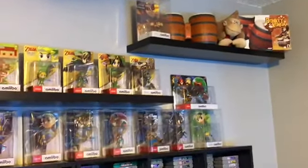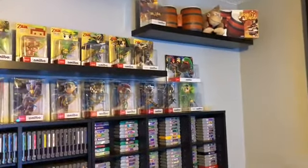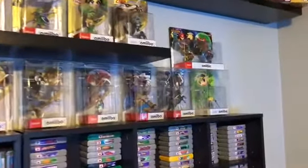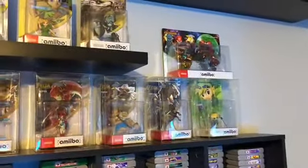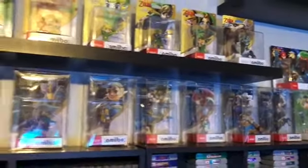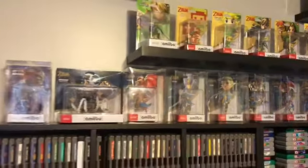Below that, we have my Zelda amiibos, and 1 Metroid amiibo. I just really like that other Metroid one, so I went ahead and purchased that one. The Zeldas is just, again, it's more meaningful to me. Growing up, I really enjoyed playing Ocarina of Time and Link to the Past. So I've kind of focused the room around Zelda.